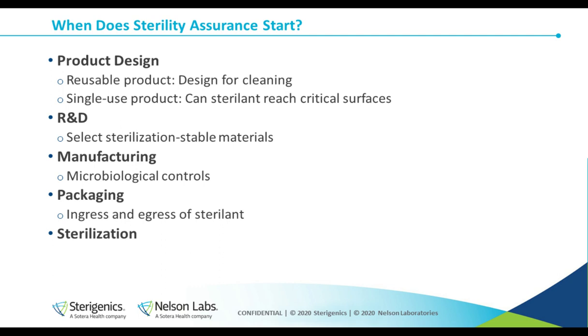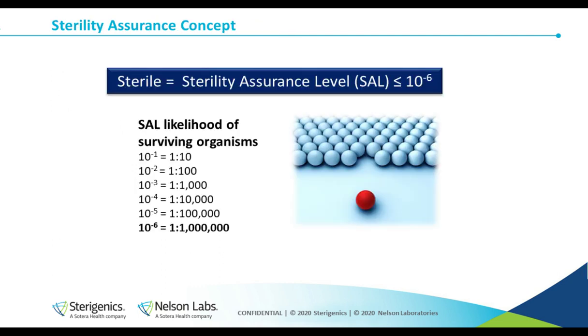And in sterilization, the last one there, I think generally people tend to equate sterilization with sterility assurance, and so I don't add much more there because that's already a pretty important mindset. What we're trying to accomplish here is getting that thought process of sterility assurance considered much earlier in the process.